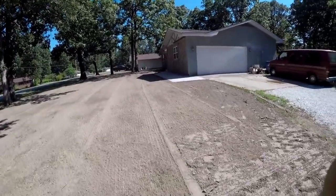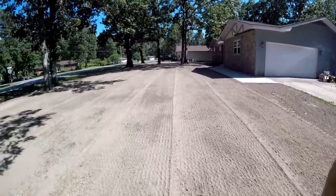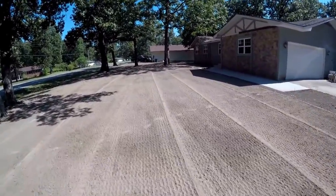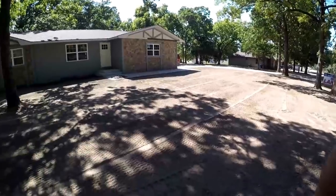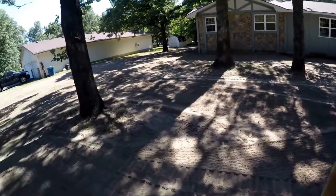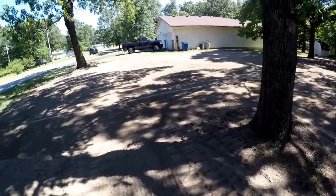Here's the front yard. I got all that junk picked up out of there and got all the dirt spread and prepped out. Well, yeah, it didn't come out too bad. Still kind of wavy. Like I said, it's more of like a top dressing, I guess you could call it, because it's not very thick.